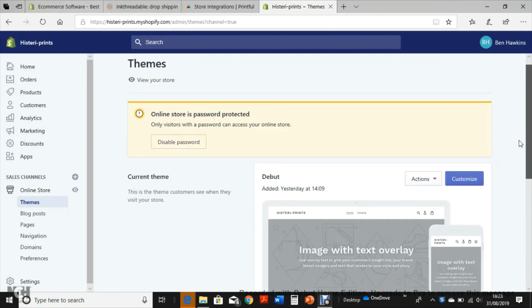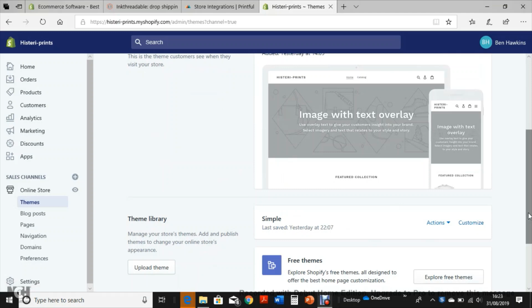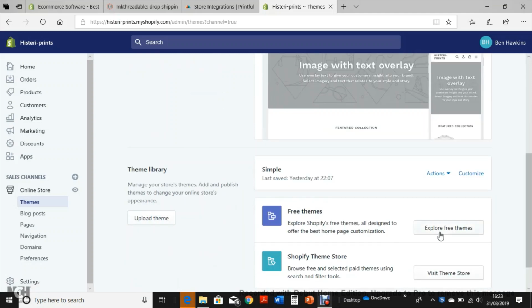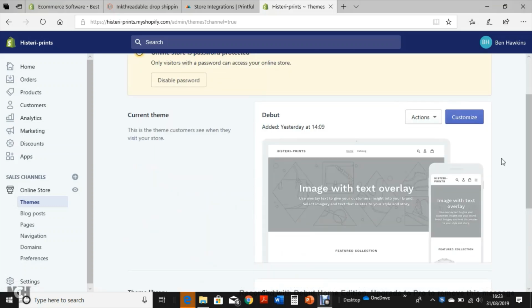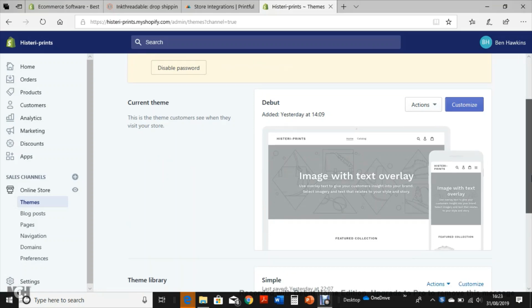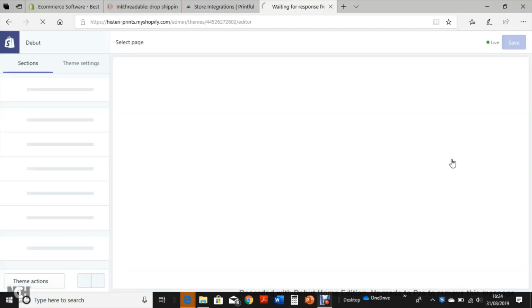So what you're going to see when you come to themes on your store is this page. You're not going to see this here, obviously, but to add more themes, you're going to go to explore free themes, or visit the theme store. That's where you pay for them. I wouldn't recommend paying for one unless you know that it's perfect for your store, because I think there's plenty of free ones that are completely fine. I've used them before. So to see the store that we've got currently, this is the initial one it gives you, just the basic one.